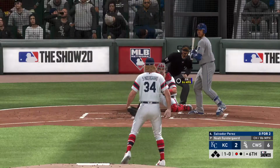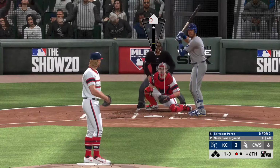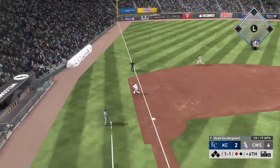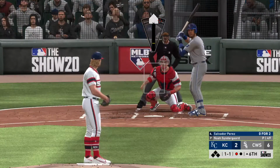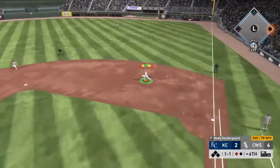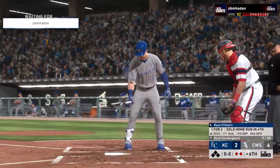Salvador Perez comes on with one away as he looks at a ball. It's 1-0. Right guy, right spot. This is one of the better hitters in their lineup. Just the guy they want to see coming up now to get this inning going. Snatched out of midair at first base for out number 2.